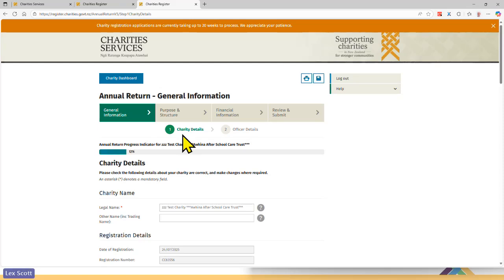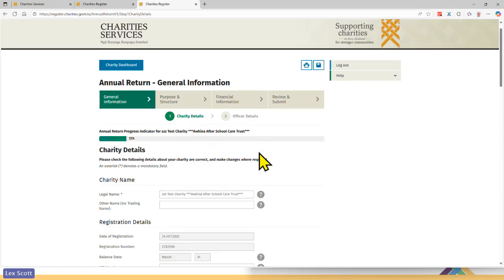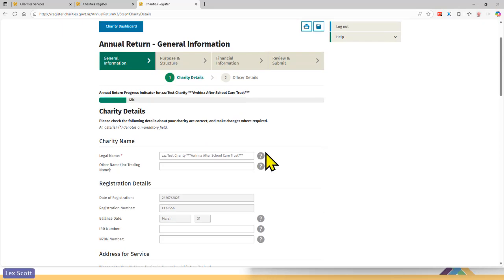The first few pages of the annual return form show your charity's currently registered information. Make sure you review that the information is correct and up to date. Legal name is the full legal name of the charity. It must be the same everywhere you're registered. For example, if you're incorporated at the New Zealand Companies Office. Other name is if your charity uses any other name to operate, listed here.